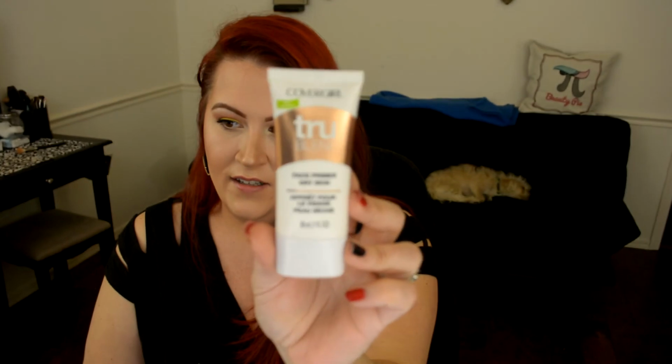And last but not least, this is actually my holy grail favorite primer. I think I talked about this in last month's favorites. It is the CoverGirl True Blend, and this is face primer for dry skin. Now, Kathleen Lights recently did a video on drugstore products in general. She didn't like it. I know, I agree with her, the scent is not good. It does smell pretty bad, but maybe our skin types are a little different.